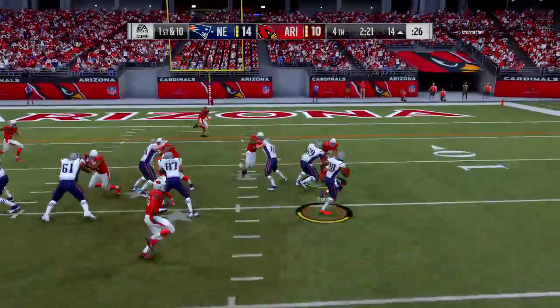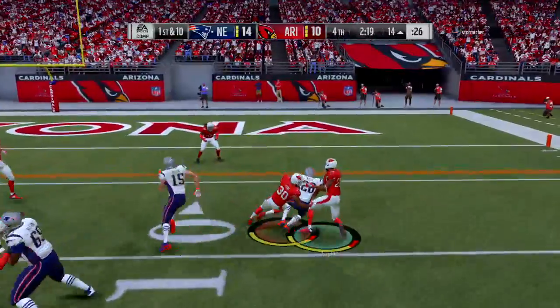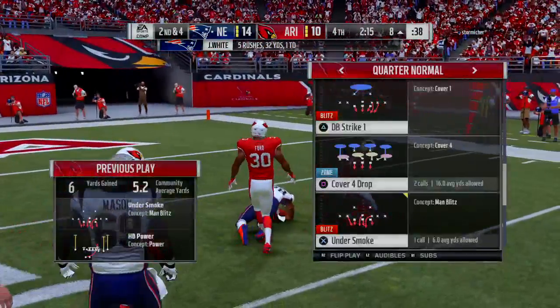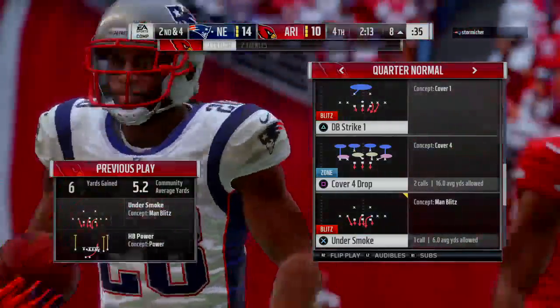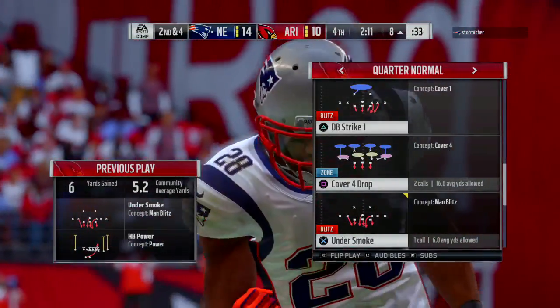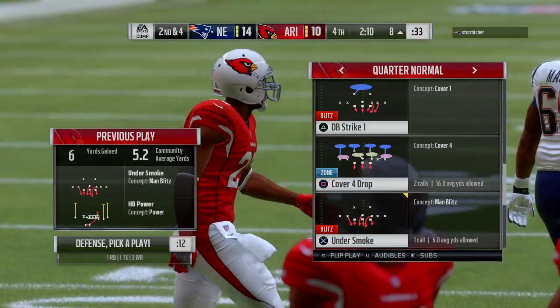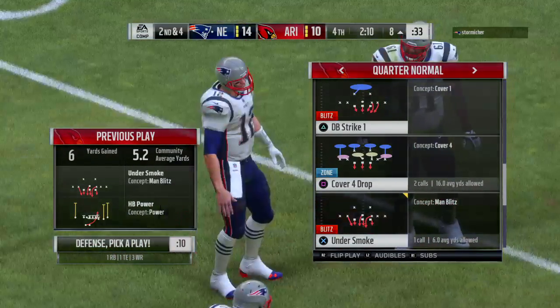They'll run it now out of the gun. And effective running here. He'll take it down inside the 10. It's a 6-yard pickup, and it gets him to 2nd and 4. Able to stay in bounds, so the clock keeps rolling. And this defense right now backed up in the red zone. Another touchdown, it's over. They've got to stand tall quickly.